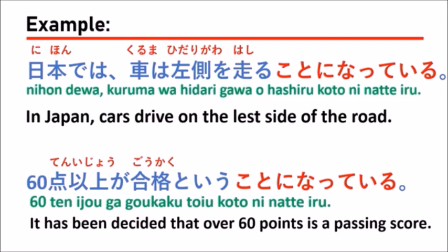So you will see that in this sentence they use gokaku as the noun, right? Gokaku means passing, for example, pass the examination, something like this, right? So when you use the noun with koto ni natteru, you should follow it with toyu, right? So in this sentence they say gokaku toyu koto ni natte iru. 60点以上が合格ということになっている。It means that if you got over 60 points, you can pass the examination.